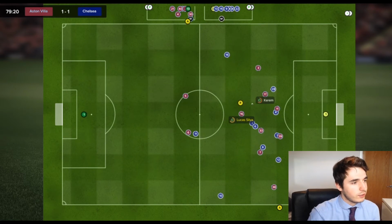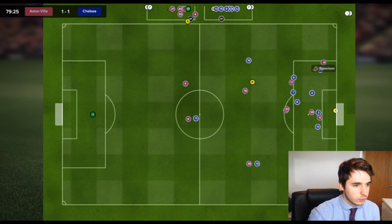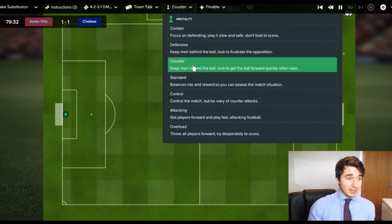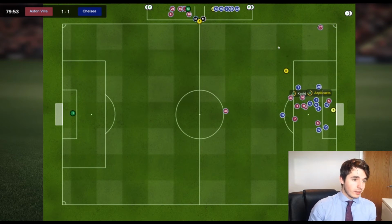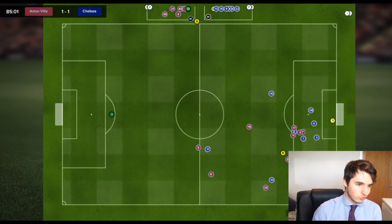Oh, we have a highlight here. Kerem, Robertson. Oh, swings it in. Zahovic. What? Two shots from bloody close range, and he still can't finish it. What on earth? Bloody hell, Luca. That was our chance, I feel. I think it's just going to tick over.